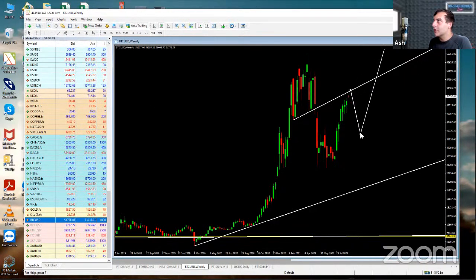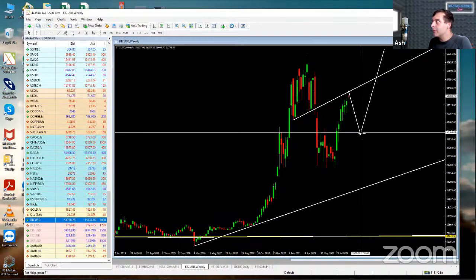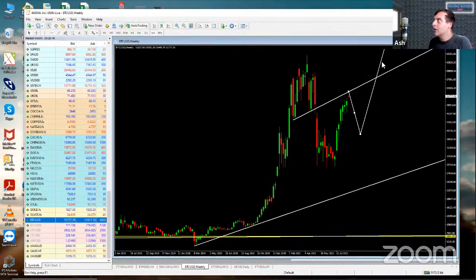I think that'd be a much cleaner and safer way to see the Bitcoin price chart go down one more time, create a higher low, and then with a higher low created there, it would suggest that we've got a confirmation of a trend to the upside. And then picking up Bitcoin around about 40,000 would be the sensible way to play that.